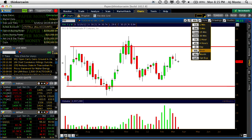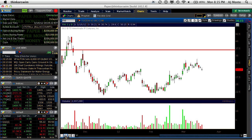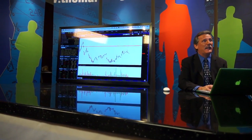I'm going to switch to my daily chart so you can see how these lines stack up against the daily price action. As I zoom in here, let me tell you, Peter, there's a couple things going on. While I'm analyzing the stock, Peter, tell me what your position is, if you have one at all, or what you think your position is going to be. If you have an idea about this stock, let me know so I can help you along.